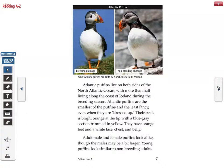Adult Atlantic puffins are 10 to 12.5 inches or 25 to 32 centimeters tall. Atlantic puffins live on both sides of the North Atlantic Ocean, with more than half living along the coast of Iceland during the breeding season. Atlantic puffins are the smallest of the puffins and the least fancy, even when they are dressed up. Their beak is bright orange at the tip with a blue-gray section trimmed in yellow. They have orange feet and a white face, chest, and belly.